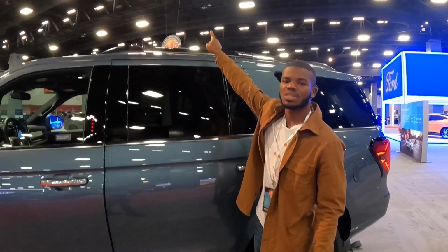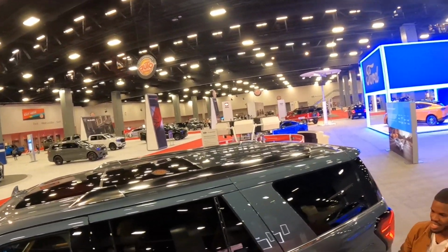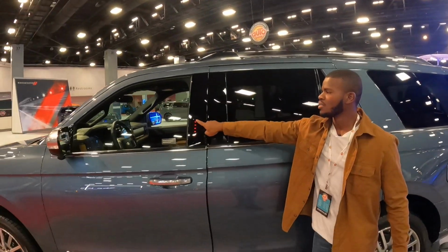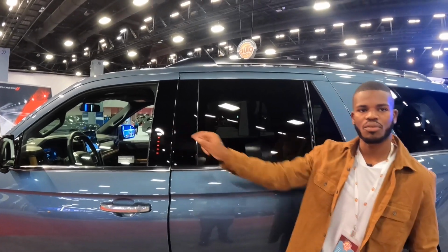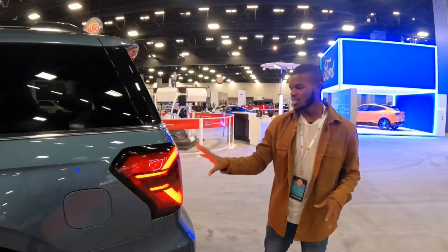But looking on top here, my model does come with this large panoramic sunroof here. There's also these roof rails here. As you guys can see, the side profile still looks the same. And as you guys can see here as well, there's a passcode pad, so just in case you don't have the actual key, you can actually unlock the vehicle from this pad there.